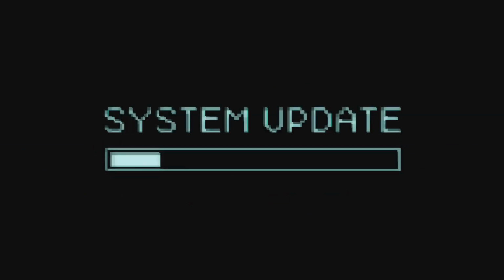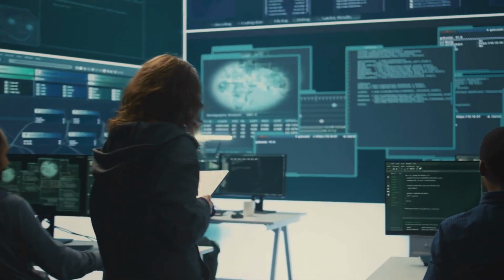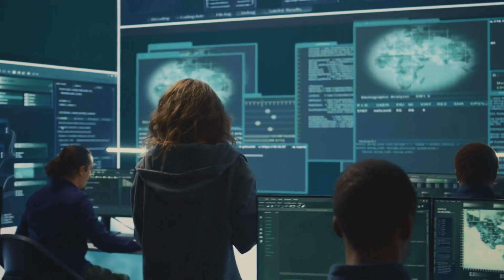Next, regularly update software and systems. Keeping everything up to date with the latest security patches is a must. Enable automatic updates to quickly address any identified vulnerabilities.